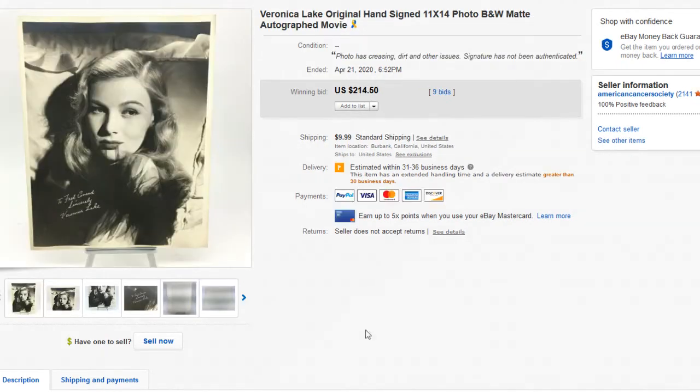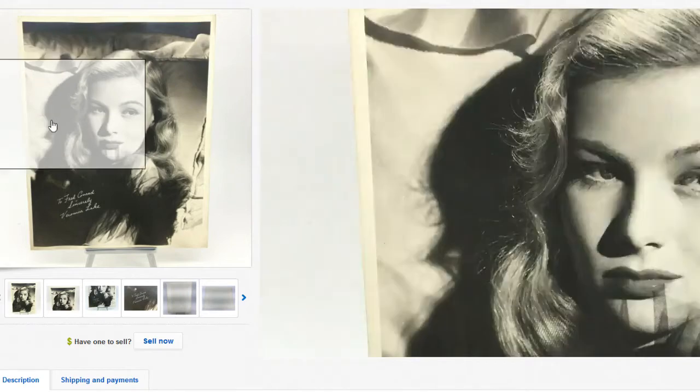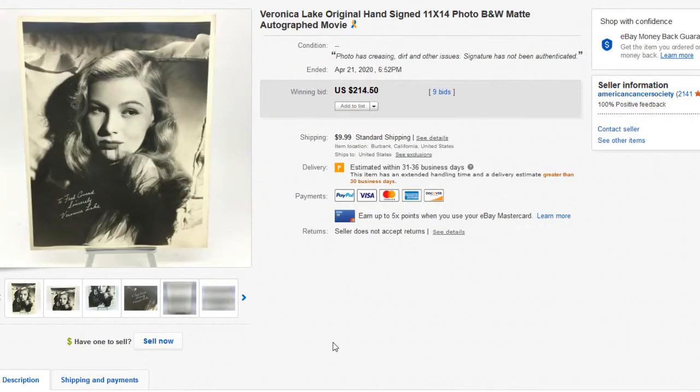And next up, we have this Veronica Lake, this original hand-signed 11 by 14 photo. Huge photo, 11 by 14, in pretty good shape. We had actually got a stack of these. There was probably like a dozen different photos, and we do have some of them still up for sale. We have a Bob Hope one, I think, and was it Gene Kelly? There were some other ones, some really high-end signatures that I'm surprised I haven't sold yet.